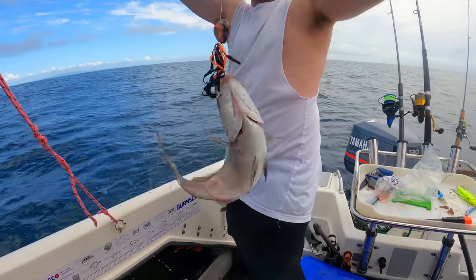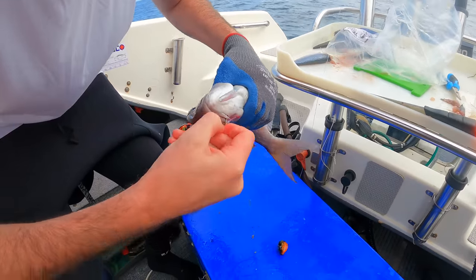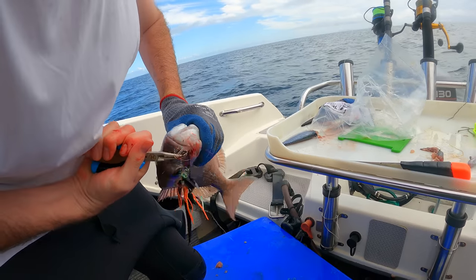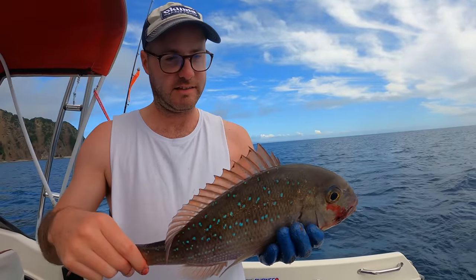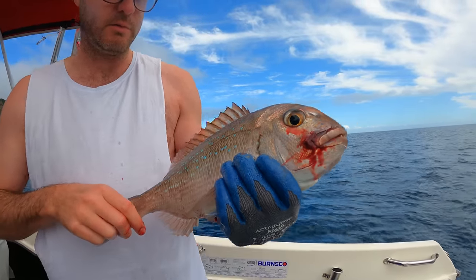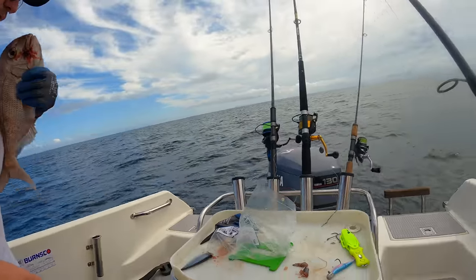I like the slider, eh? Yeah, that's a better one. That's a good eater. Let's get that hook out of you. Thank you, mate. Come on out. That's it. Nice. Good size. Nice one, yeah. We'll make sure that's the legal limit and then we will chuck it in the chili. Yeah, that's legal for sure.